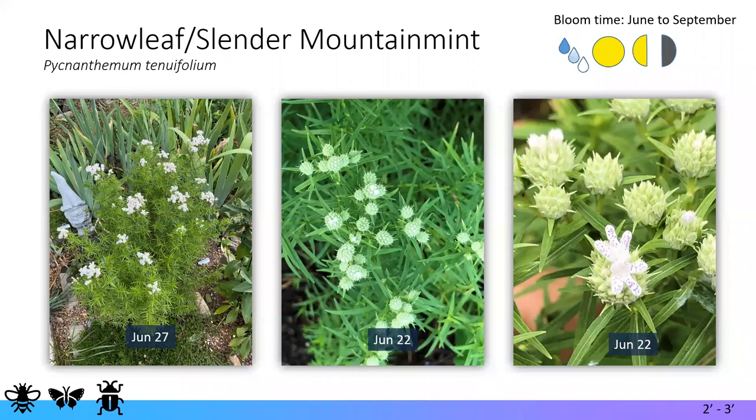This is a mint, so some size control is needed annually to control its size once it fills in its allotted space. These are very easy to control. Again, you can pull up the outer edges that are trying to creep and clip those back, and you still have a nicely maintained plant.